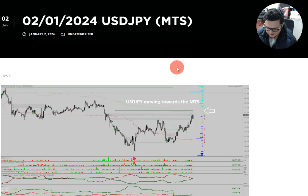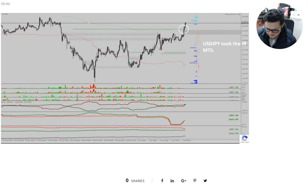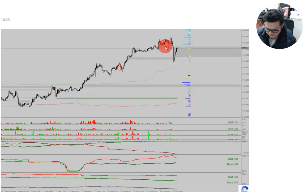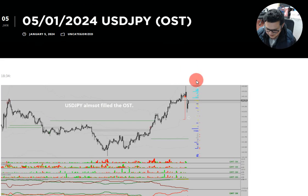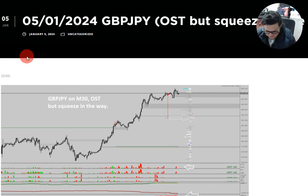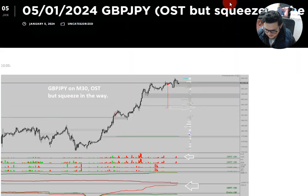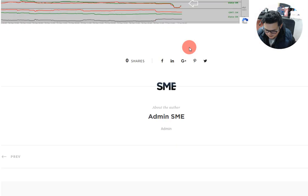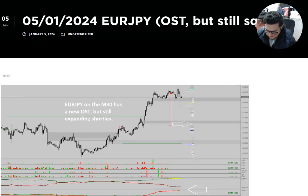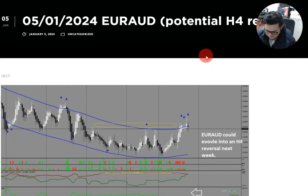Dollar yen, on the second took the upper MTS there, boom, that happened on the third. Also had an OST today and filled the one on the 30-minute chart, and can still fill the one next week on the hour chart. Pound yen, in the morning we had the OST, then the next one, so next week it probably gets filled, keep that in mind. Euro yen took the upper MTS here on the 4th, and also has now an OST like the other one, so next week could come off.